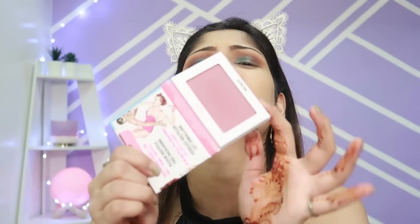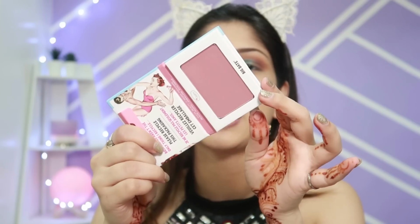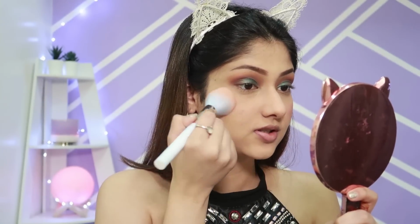So we're gonna go for the Balm Blush, and oh my god, you guys, look at this shade. This is such a beautiful shade. I love this. Look at it. These are extremely pigmented. You have to be very careful. Look how beautiful is this shade. It's a matte blush and I am a sucker for matte blushes.